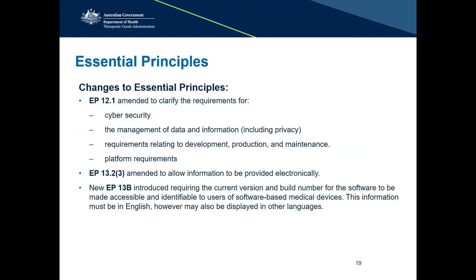So the other thing we did, we introduced changes to the essential principles. We made some changes to EP 12.1, which is specifically requirements for software and program devices. So it's not a new requirement, we just expanded it to make it a bit more explicit in terms of the expectations we have around cybersecurity, the management of data and privacy, platform requirements and compatibility for operating environments and things like that, and also requirements relating to development, production, and maintenance.